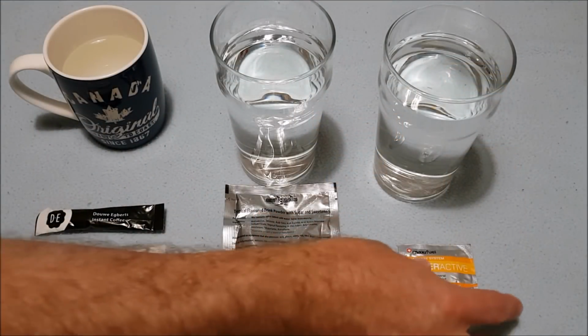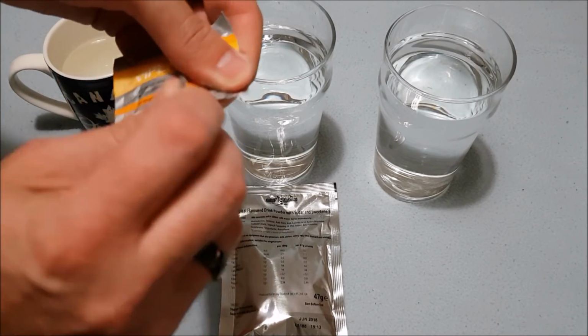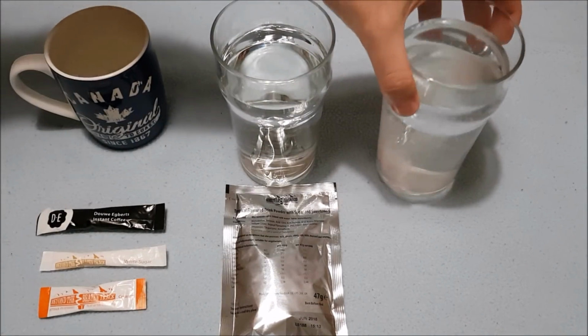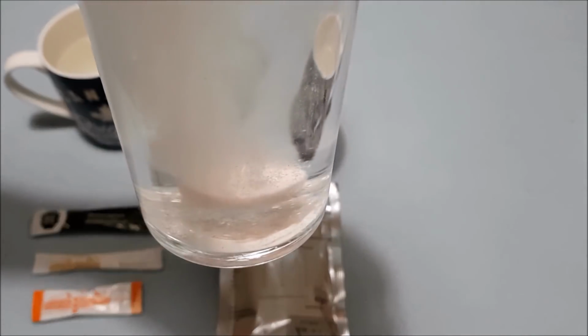Making these drinks up first, we might as well just go the effervescent tablet first, because all you do is chuck this one in and it does all the work for you. Dissolving nicely.